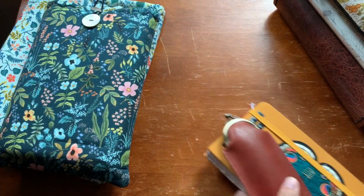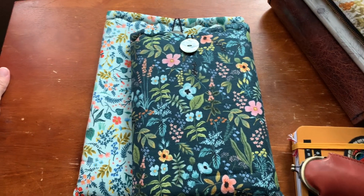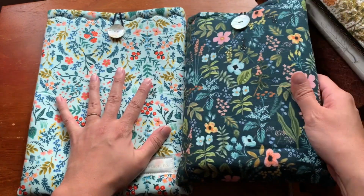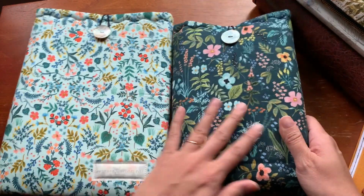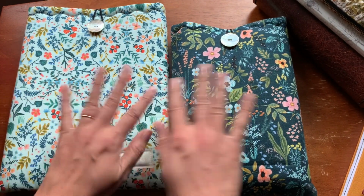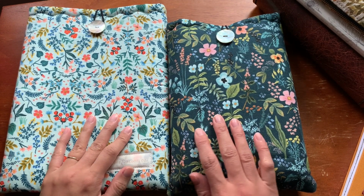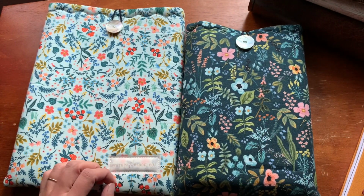She has two different sizes. So look at this table. This is so rickety. I'm so sorry, guys. But this is the larger size, and this is the smaller size. This is the one I purchased, and this is the one she gifted me. And I love these two together. The rifled paper fabric is just so beautiful, and I love the botanical theme that I have going on here.